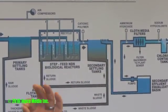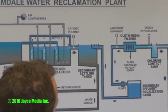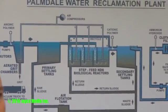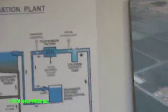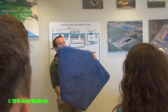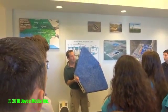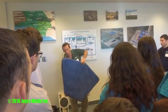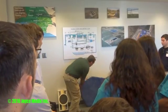Now, there might be little bits of microbes left that don't quite settle perfectly. So what we do is we run those through filters. Most treatment plants have coal, anthracite, like charcoal, and sand filters. This plant is very unique in our system. We have cloth filters, and this is what the cloth filters look like. We're the only treatment plant in the LA County Sanitation District system that currently uses cloth filters. It looks like carpet, doesn't it? But we force the water through that.